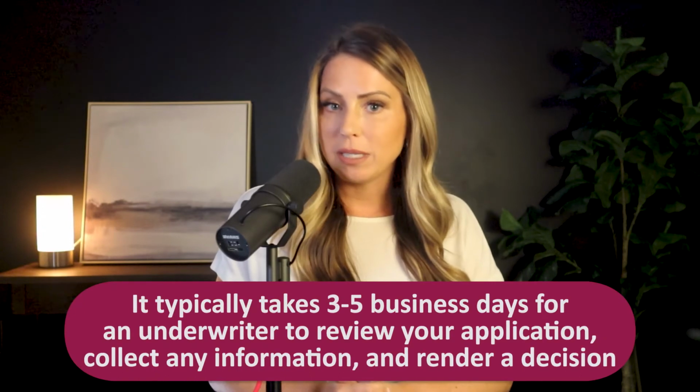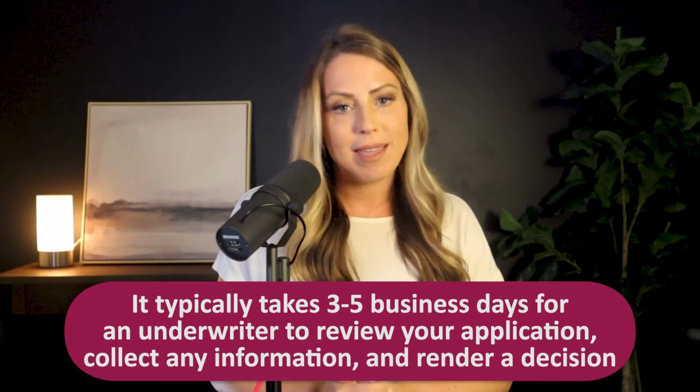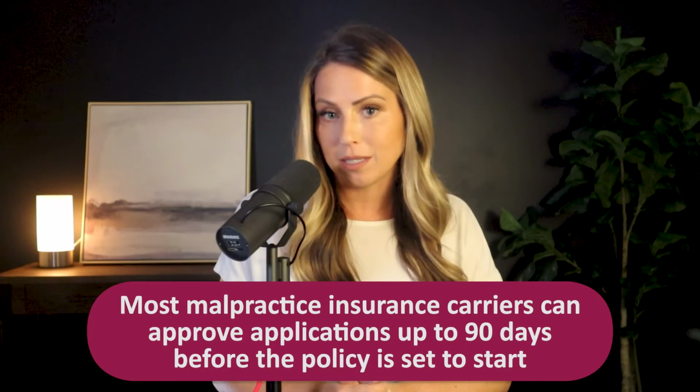Once you have selected the carrier that you'd like to proceed with, you will need to formally apply. Your agent can assist you in completing the application and then sending it to the company's underwriting team for review. It typically takes 3 to 5 business days for an underwriter to review your application, collect any additional information that they need, and then render a decision. Most malpractice insurance carriers can approve applications up to 90 days before the policy is actually set to start. So if you need to adjust your coverage effective date after your policy has been approved, it's okay to request a change. Once your application is approved, the carrier will issue you a bindable quote with formal terms for your consideration.